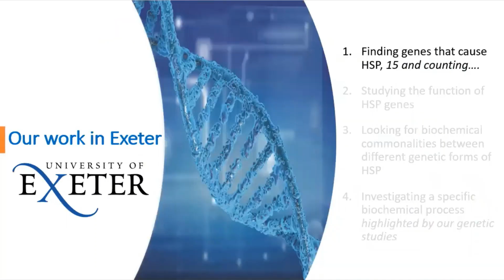So in Exeter, we've placed a great deal of emphasis on trying to find the genes that, when they have a spelling change, can be associated with HSP. And through those studies over many years, we've been fortunate enough now to have found 15 genes that can be associated with HSP, with more, we think, in the pipeline.